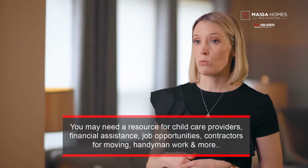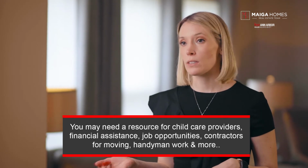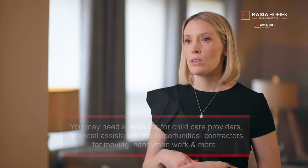As you can see, the resources above all hit on a different need, but it is not by any means an exhaustive list. You may need a resource for childcare providers, financial assistance, job opportunities, contractors for moving, handyman work, and more. So don't leave your realtor in the dark. If you have questions or cannot find what you're looking for, be sure to reach out and ask, because even if they cannot personally assist you, they're sure to know someone who can.